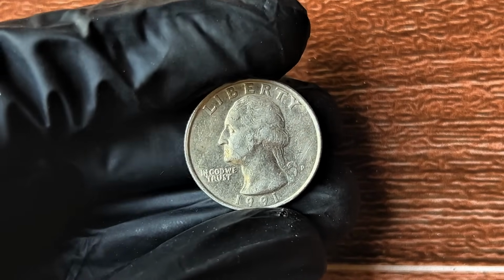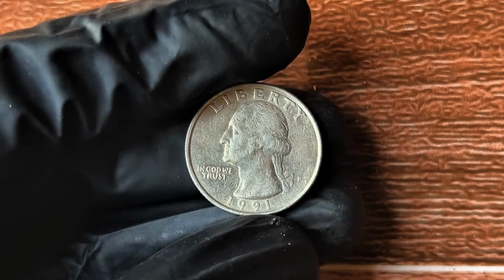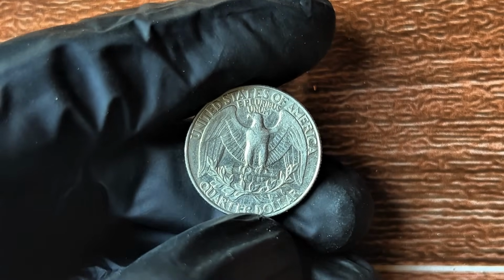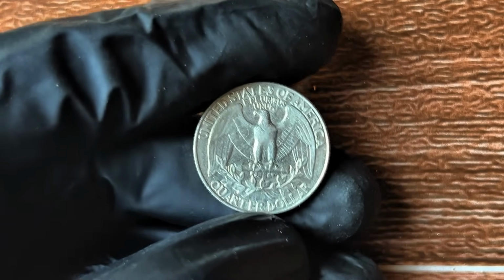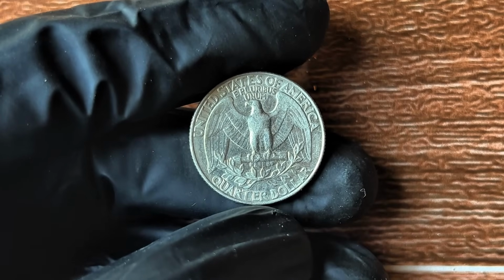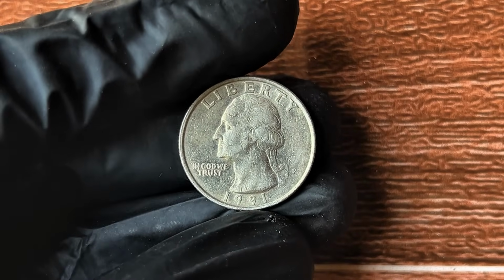Now here's where it gets real. The market for rare coins is booming right now, but trends can change. Holding on to a valuable coin too long can mean missing out on peak prices. Don't let procrastination cost you a fortune. So, what's stopping you? Is it disbelief? Skepticism?